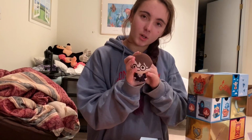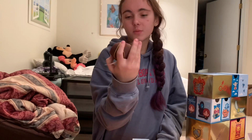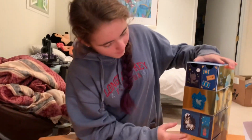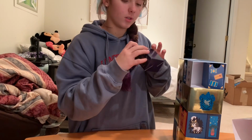These are all from the Yule Ball. This is like a holiday version thing. Cool. And this one is a lot cuter than the other one. Yeah, so that side has a few. This box is adorable. Let's see.